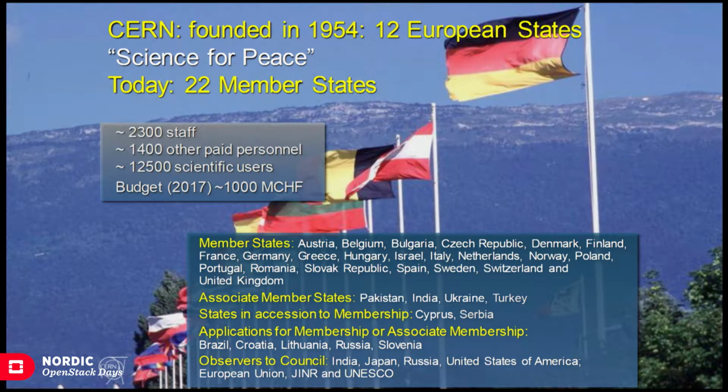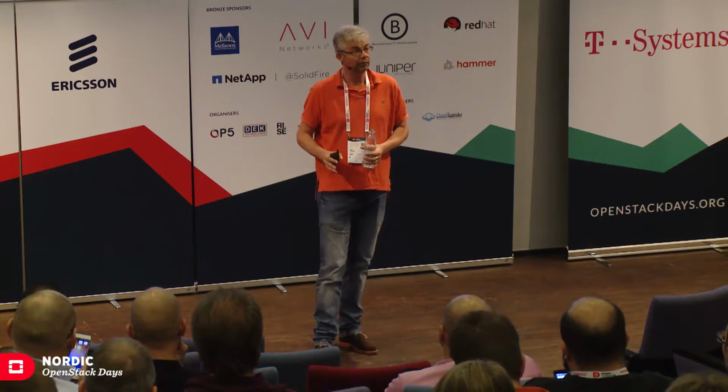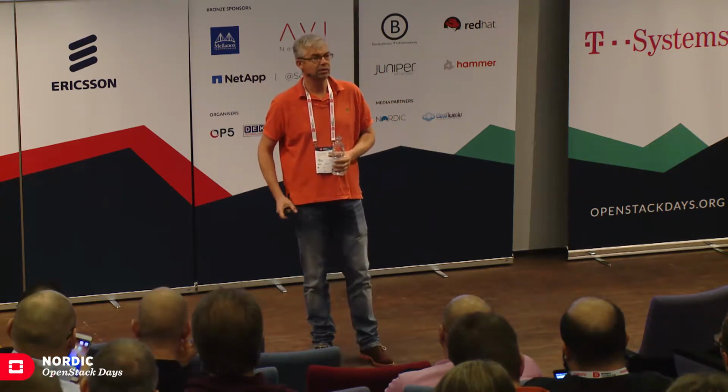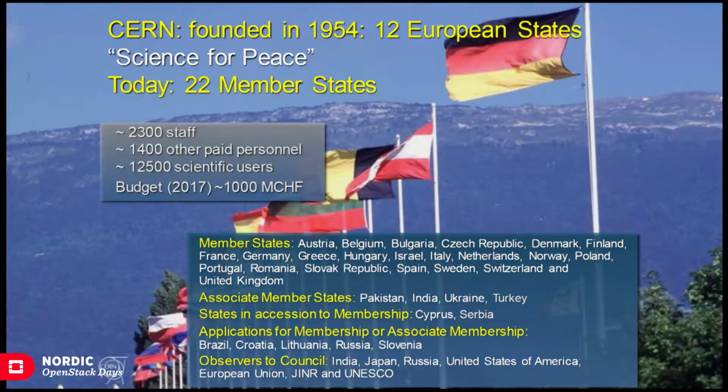We do fundamental research, obviously. We train the next generation of physicists and technicians and engineers. And we've been doing that for over 60 years now. Initially 12 member states, now it's 22, and you see a very long list there of other countries way beyond Europe that also contribute under various forms.